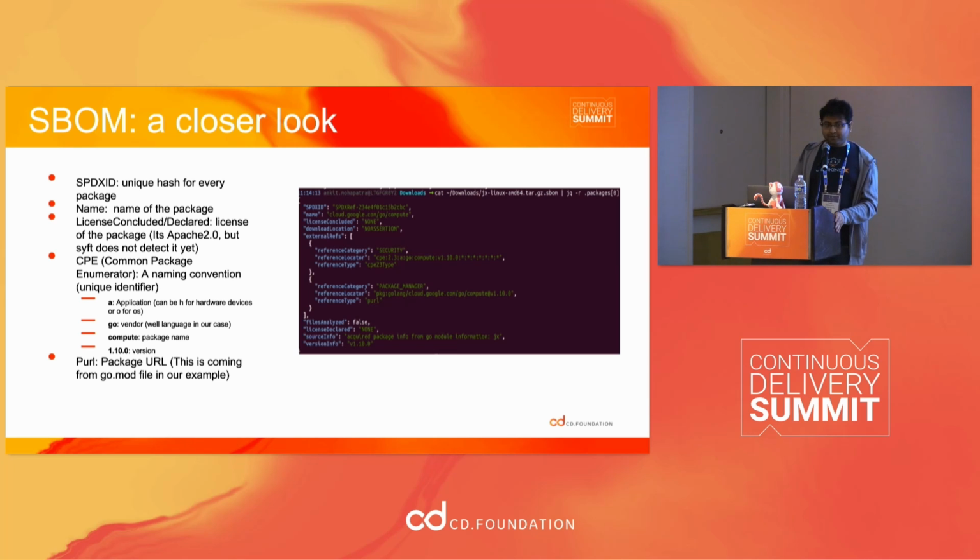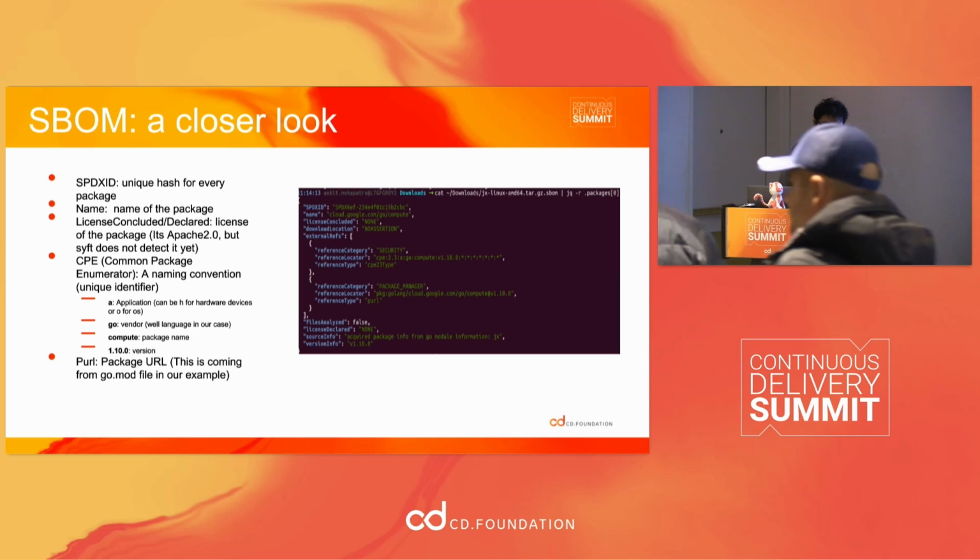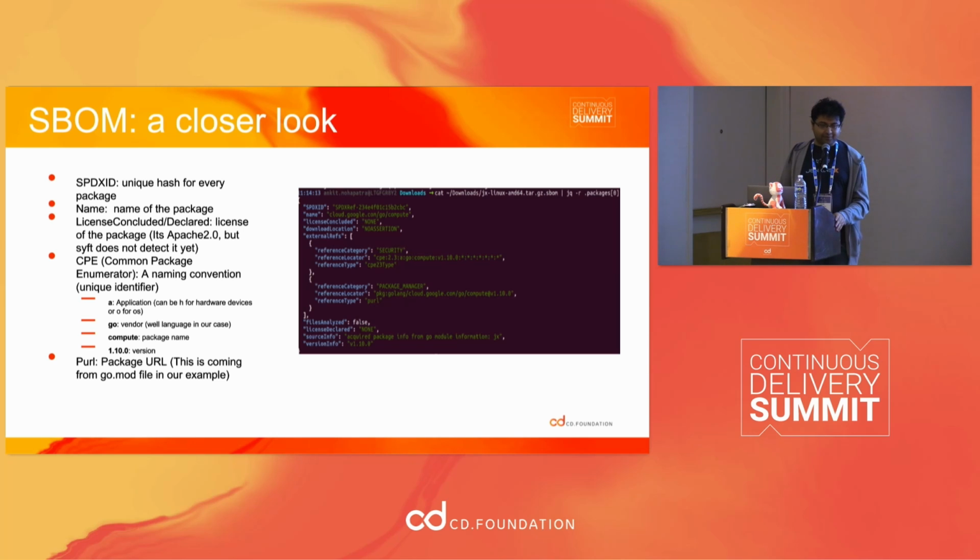So that was a bit concerning for us, because in the end, if we have an SBOM, but we don't know if we are using a license which is not open source friendly, then it doesn't really make much sense for us. But that is an issue with Syft, and we will talk about that soon.